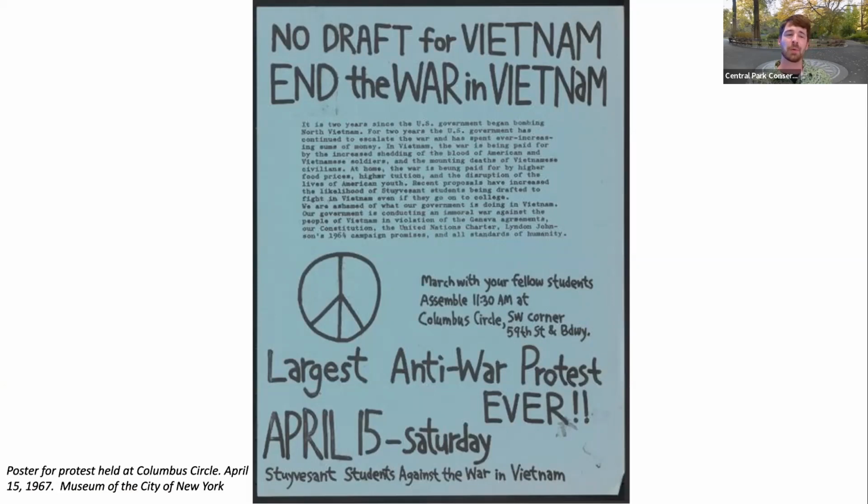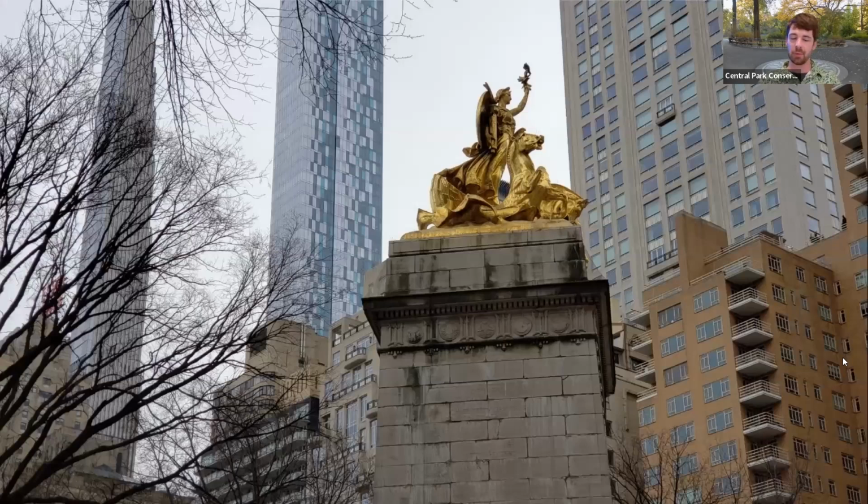What we can see here is a poster from April 15th, 1967, accessed from the Museum of the City of New York, which shows an anti-war protest held here at Columbus Circle. As we may know, we do see a lot of activism occurring throughout Central Park, both in the larger meadows like Sheep Meadow, and even some of the smaller areas like here near Columbus Circle and the Maine Monument. As we look today, of course, the Maine Monument is shining bright and beautiful.